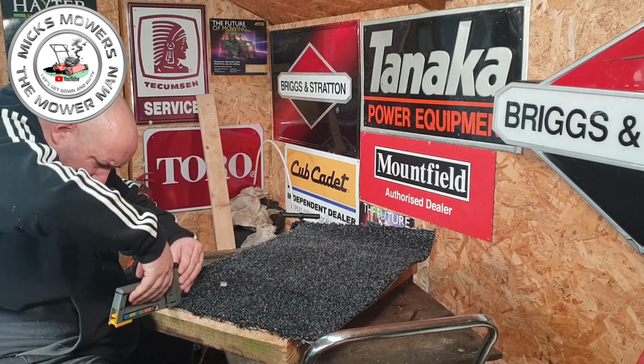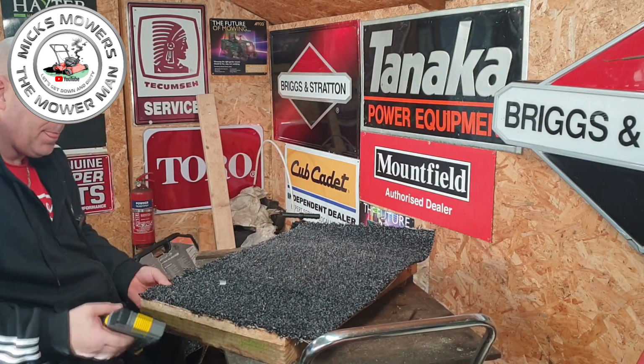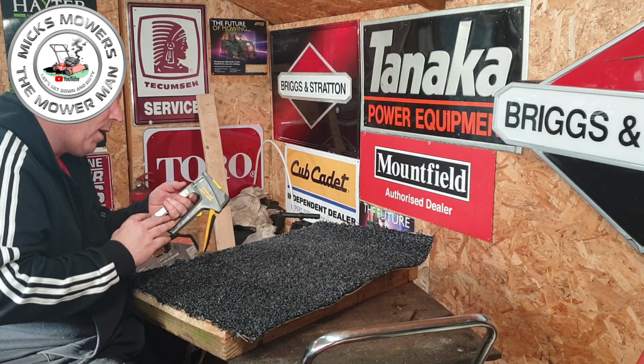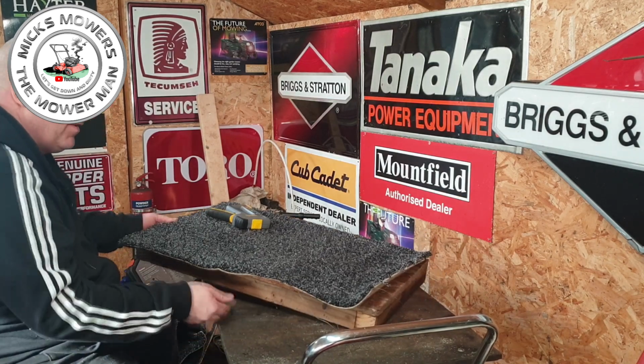The other advantage to using this is you can put it in the boot of your car, and you can take it away in your boot to your training field or wherever it is that you're doing your training. So you can actually take it away to there.